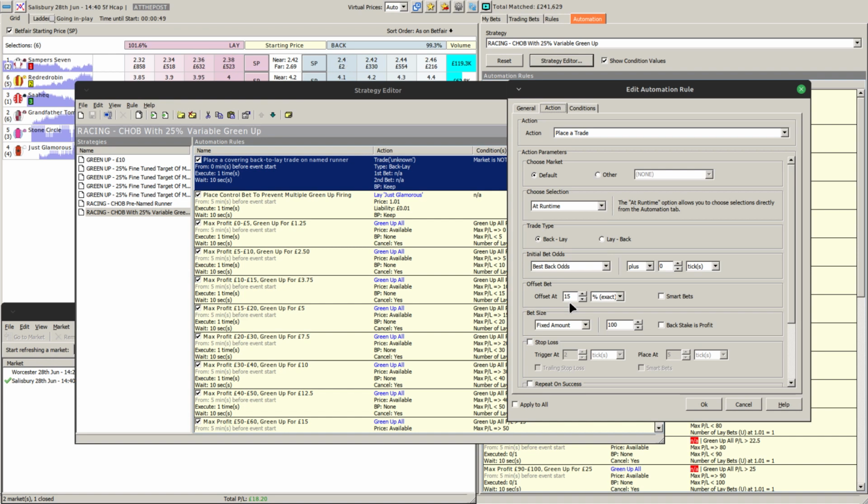All I'm really trying to do here is create a mechanism where I get the cover taken, so I've got a nice free bet, and the green up position will vary depending on the value of that free bet.